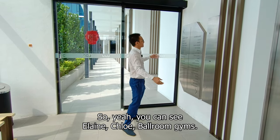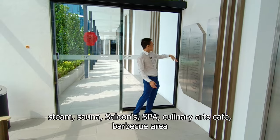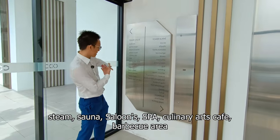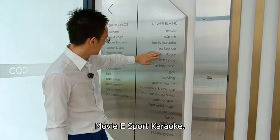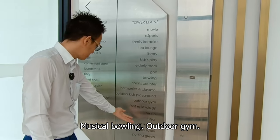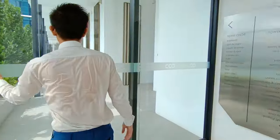So yeah, you can see Elaine, Chloe, ballroom, gym, steam sauna, salon spa, culinary arts, cafe, barbecue area. Oh yeah, because now we've done it. Movie, e-sport, karaoke, tea lodge, library, yeah. Musical, bowling, outdoor gym, yep. Basketball, futsal, yep. We've done that side.